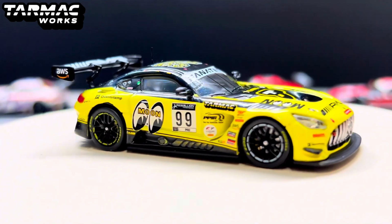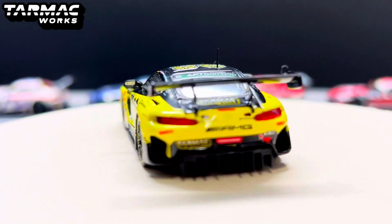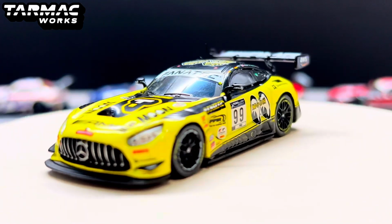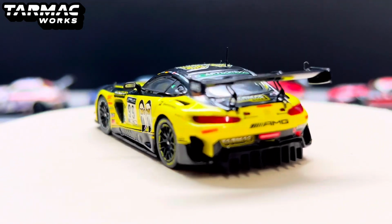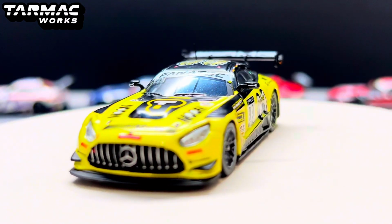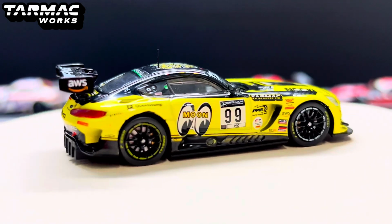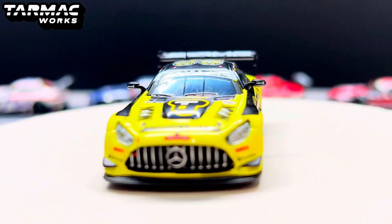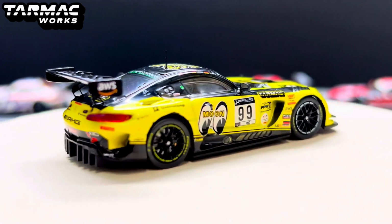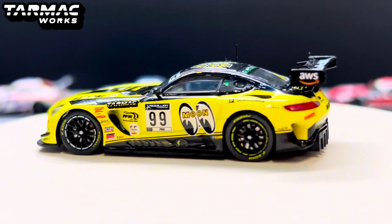But for the AMG GT3 diecast by Tarmac, I would say this one is just fine. I won't rate it as my favorite design. My favorite is still the blue AMG GT3, which is the one with the Tarmac on the side. But overall, this Moon Eyes livery is still a great one. I totally recommend it to those who love Moon Eyes designs from Tarmac. If you're a Moon Eyes fan, I really do recommend you getting it. If you don't, then you can go grab other liveries of it, of course.